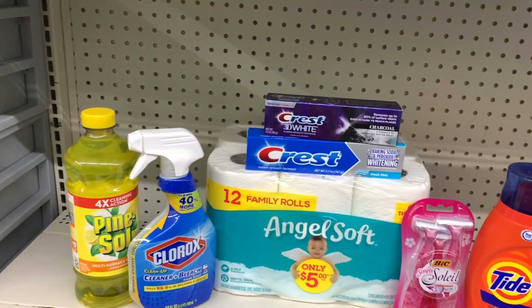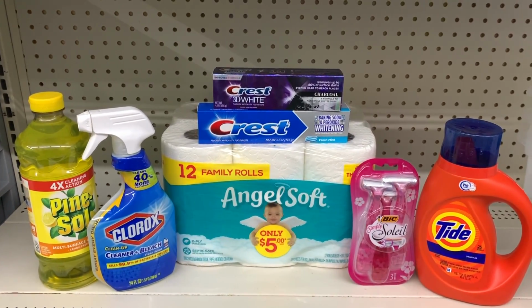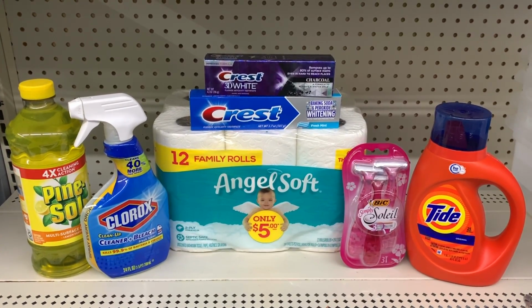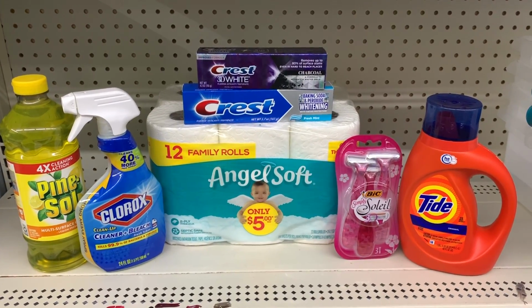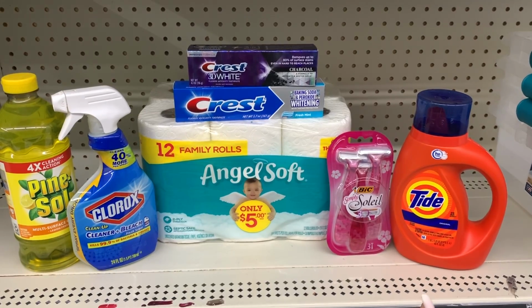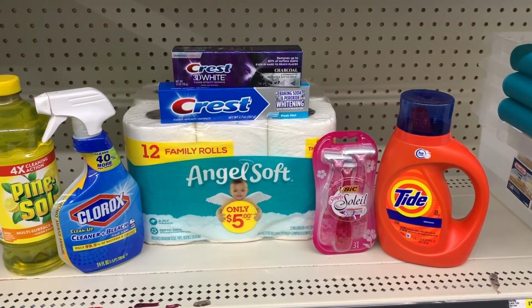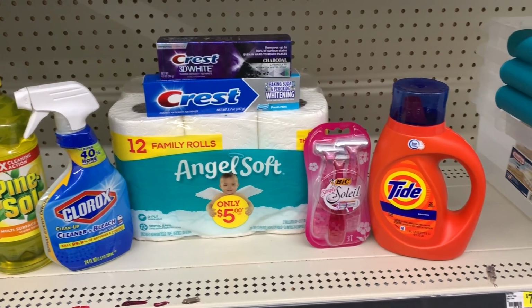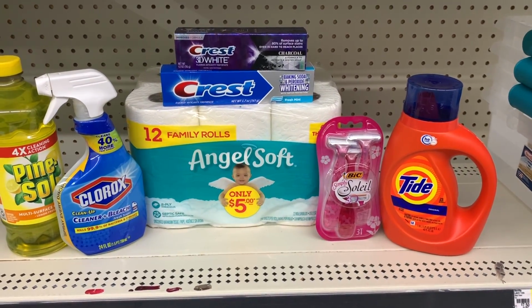We have one of the charcoal toothpaste again, $4, $3 digital, Crest, $2 digital. The Angel Soft is $5. We have a $1 digital. The Bic Simply Soleil razors are $3.30. I'm going to use our $3 digital. The Tide is $4.95. We're going to use our $2 digital.